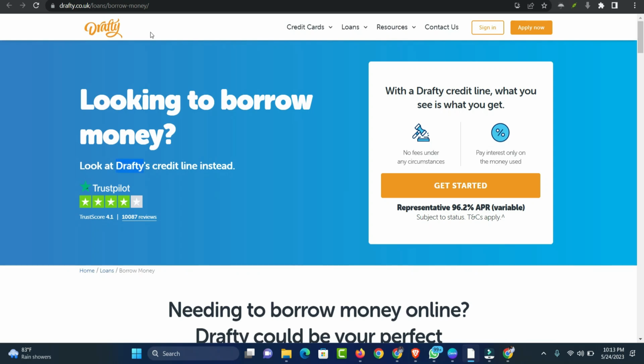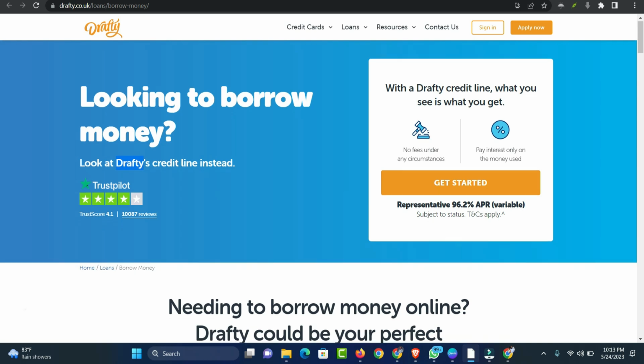Drafty Loans is designed as an alternative to expensive payday loans and overdrafts. A Drafty credit line lets you access a pot of cash from £50 to £3,000 to use as and when you need it. What is Drafty?